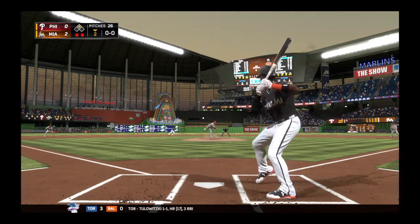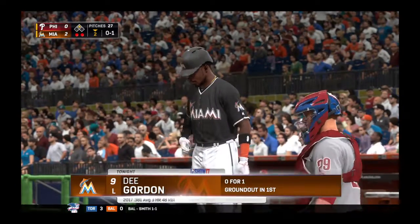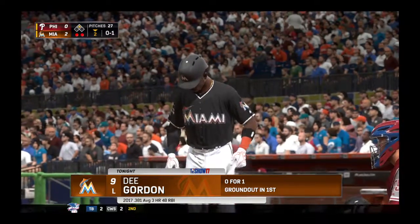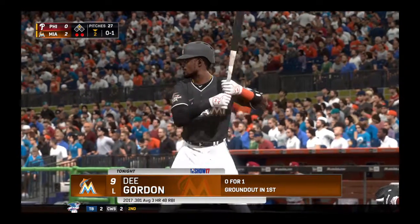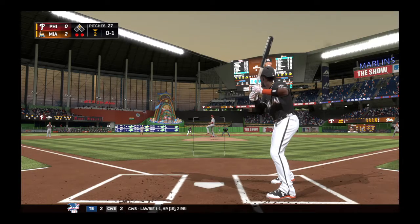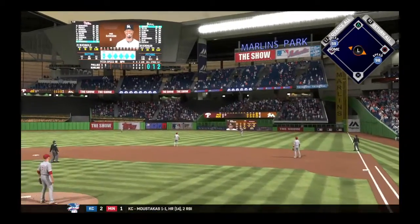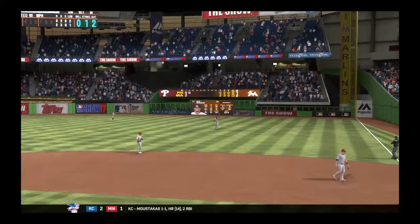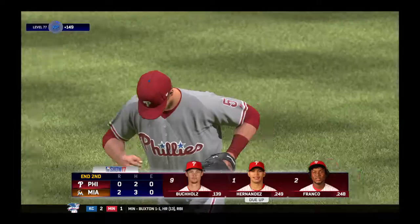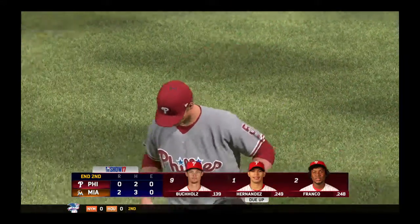Into the box now, D. Gordon, as he'll take strike one on the inside corner. Second at bat now. He grounded out to start the home first. Heading out towards shallow right. Saunders is under it. He makes the play, and that'll end the inning. One left for Miami. After two, it's a 2-0 ball game.